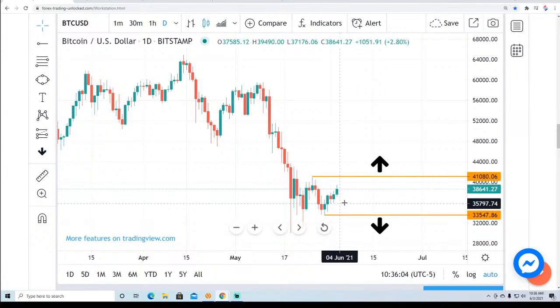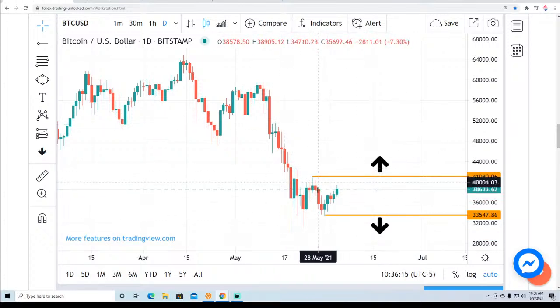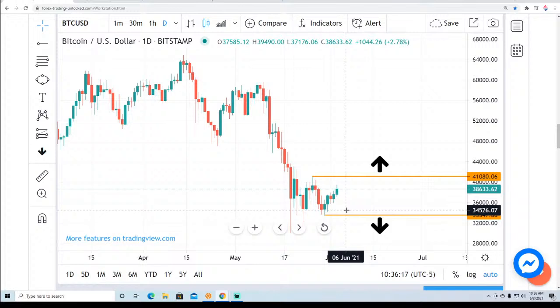I think it's very likely that this could still happen. A lot of people are saying, oh, Bitcoin's going to go back down into the upper 20,000 area and bobble around there. That could happen as well. However, we've had a lot of consolidation now over the past couple of weeks. The volatility is not very extreme, and the ranges are getting tighter.